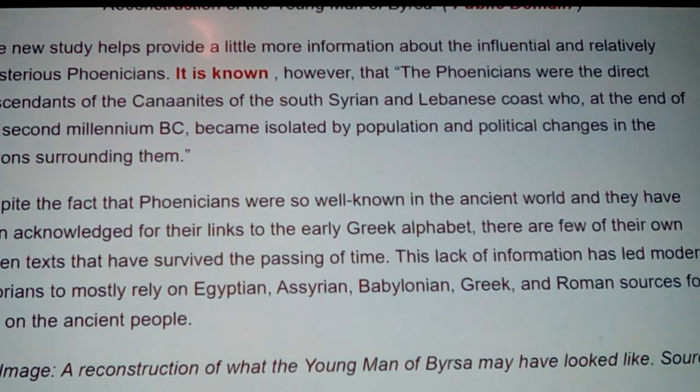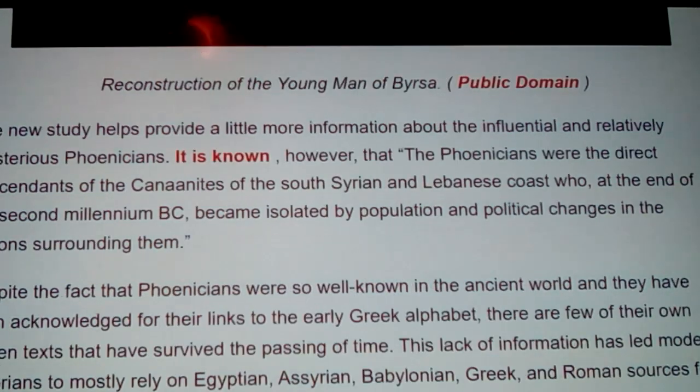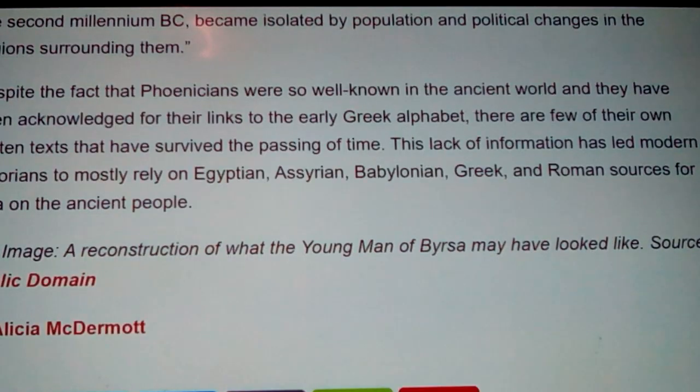The new study helps provide a little more information about the influential and relatively mysterious Phoenicians. It is known, however, that the Phoenicians were the direct descendants of the Canaanites of the south Syrian and Lebanese coast, who at the end of the 2nd millennium BC became isolated by population and political changes in the region surrounding them. Indeed, the ancient Phoenicians called themselves Canaan, and so when people try to separate these people all the way around the eastern side of the Mediterranean as being Canaanites, but then only some ports as being Phoenician, that is really not a correct statement.